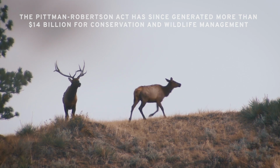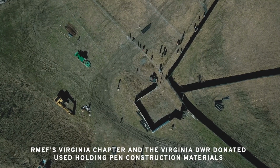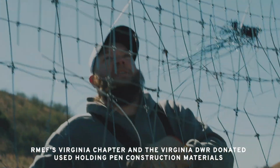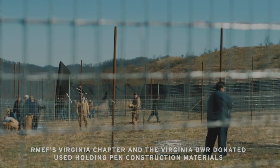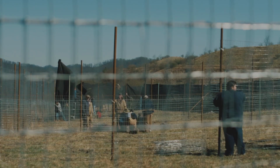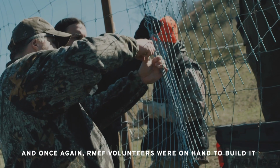But it doesn't stop there. RMEF's Virginia chapter and the Virginia Department of Wildlife Resources donated used holding pen construction materials from its successful elk restoration effort 4 years earlier. And once again, RMEF volunteers were on hand to help build it.